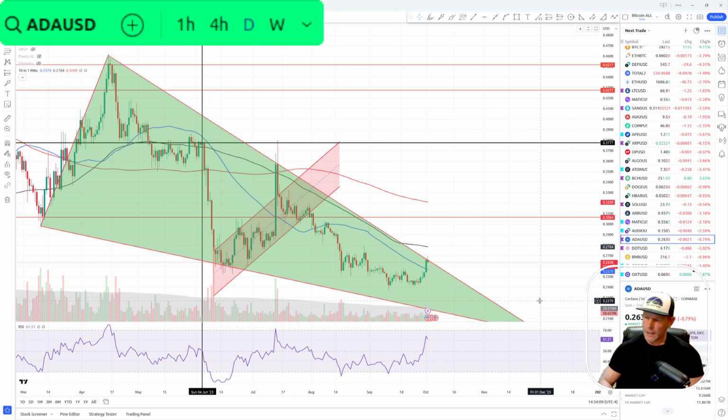Cardano is fighting with the top side of a triangle. It's beat the 50-day, but has not beat the top side of that triangle. So be cautious on any entry here. Additionally, look at the RSI. It is overheated a little bit.